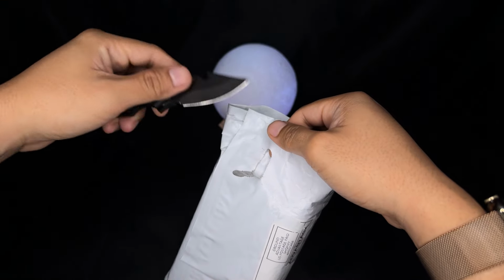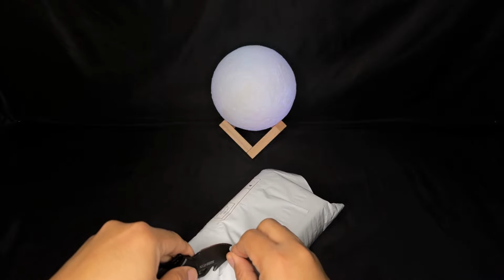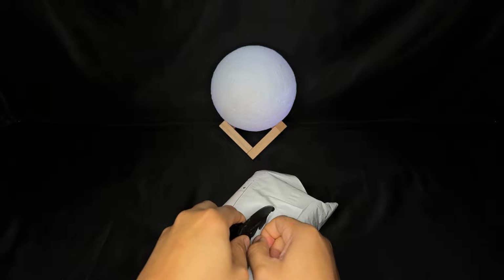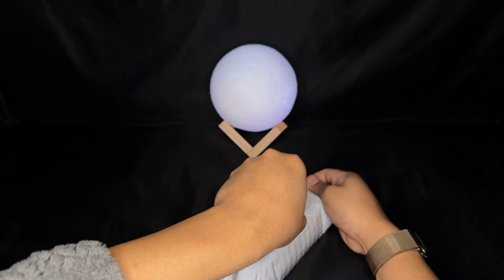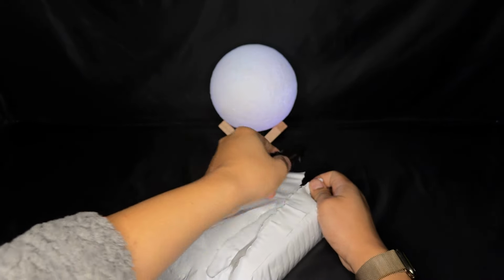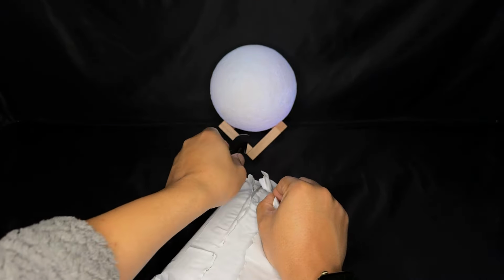Yeah, that's gonna be loud. Let's get the knife in here. Any guesses to what the fragrance may be? Kind of sticky at the bottom when I removed my address. Okay.